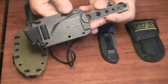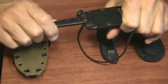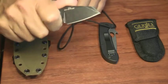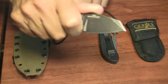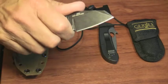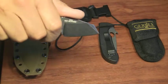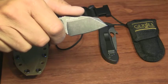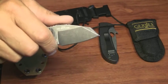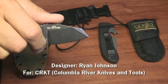But let's talk a little bit about what a knife like this is like. It's accessed by a quick pull, and as you can see, there's a little bit of jimping up here. It's get off me, poke, poke. This is a full tanto blade, so it's intended to inflict damage on someone at the last minute. It can also be used as a good retention defense tool for defending against someone trying to take your firearm. This is made by Ryan Johnson for CRKT, or Columbia River Knife and Tool.